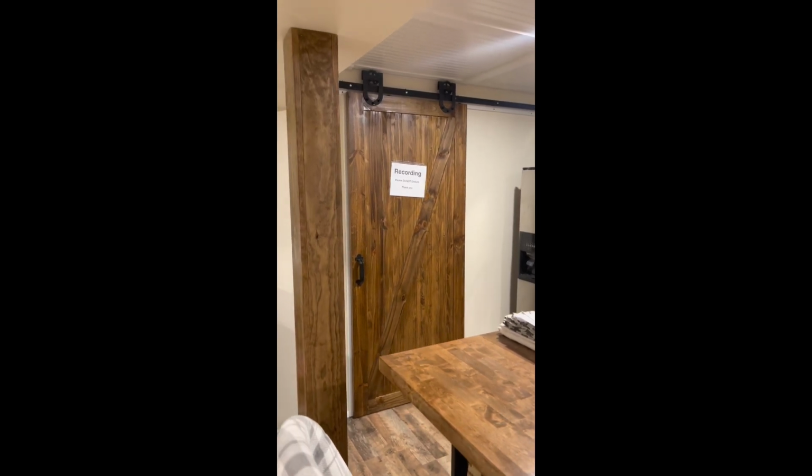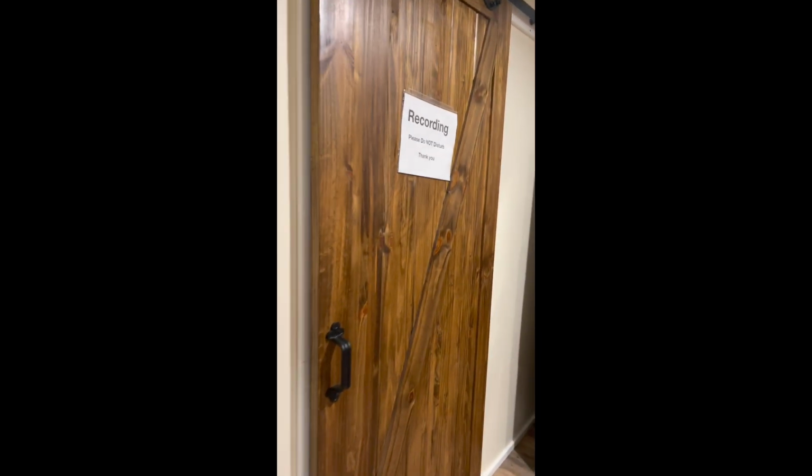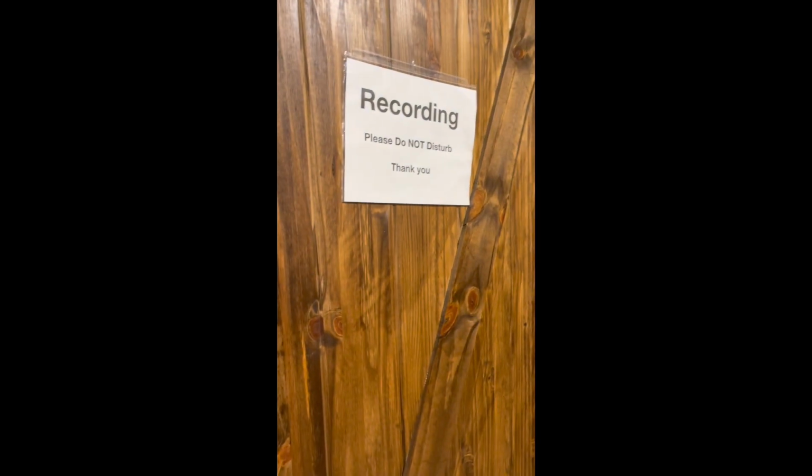Of course, I wanted a barn door because I absolutely love them. And notice I put my sign up here. It says recording, please do not disturb, because hopefully my kids will not wake up and come screaming down here.